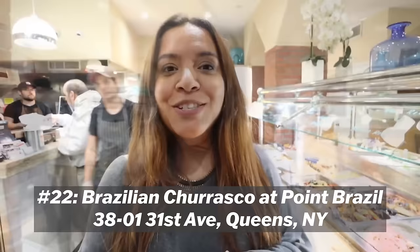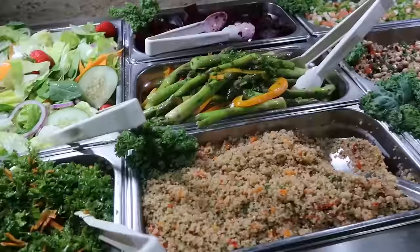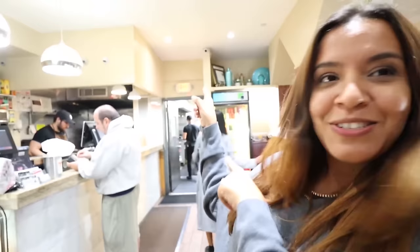So this is a traditional Brazilian buffet. We have rice and beans, of course, a bunch of meat, and also a great salad bar. But if you feel like having a Brazilian churrasco, which is Brazilian barbecue, you can go to the back and they have an amazing churrasco spot. And it's $8.99 a pound if you want to include the churrasco, or $7.99 a pound for this buffet over here.